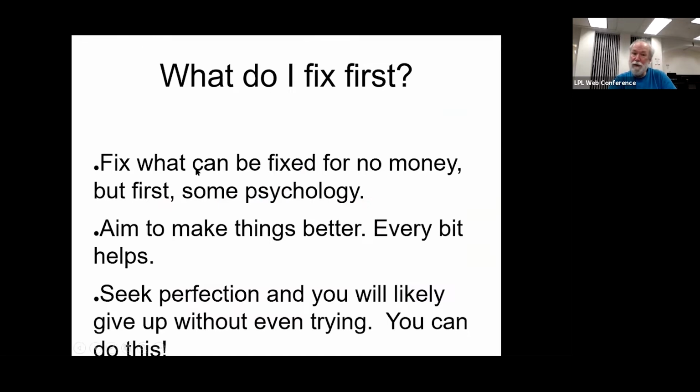Most of what I've shown you so far can be fixed for no money. But we need to be careful not to plan on making our house perfect, because if we make the project too big, we are just going to give up and say, it's beyond any hope, I give up. And everything we can do to make our house better, it all helps.